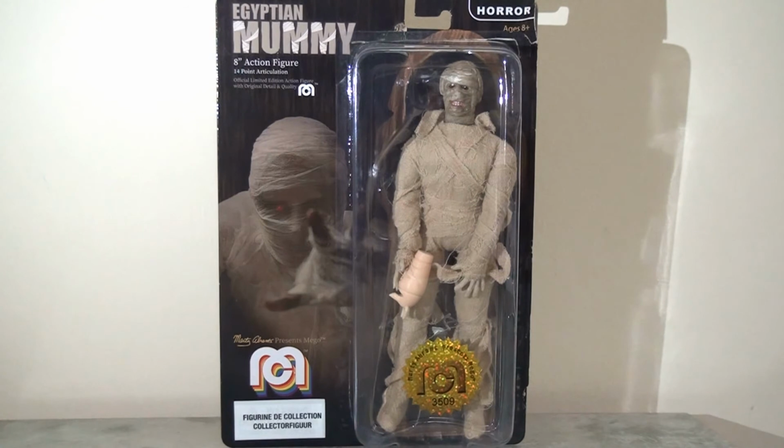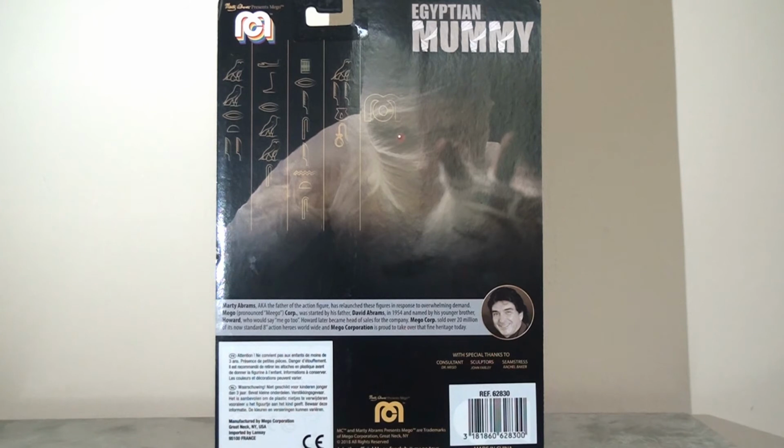For starters, I think the card art is really fun and cool. I think they've done a nice job of the artwork there, and particularly the red glowing eyes coming through the bandages is a really nice touch. And of course, we see the same image on the reverse of the packaging, but this time with some hieroglyphics thrown in for good measure. And yeah, this is pretty fun.